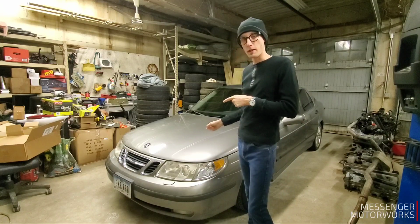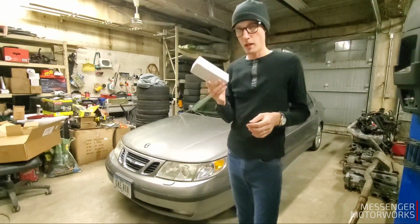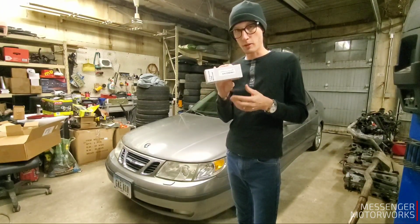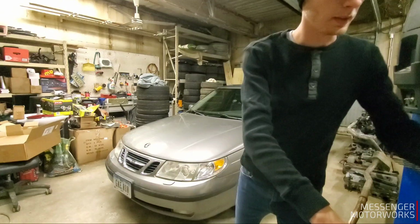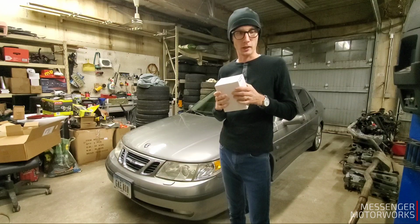We're going to get some more things done on the Saab today, namely an O2 sensor from China, a mass airflow sensor from China.